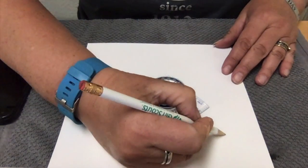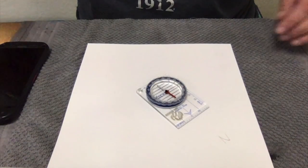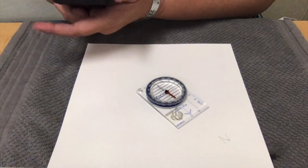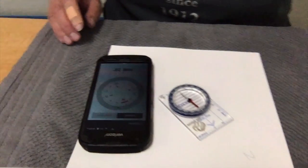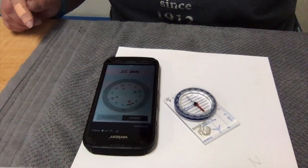So I'm going to put an N here for north. Okay. And I'm able to verify this because on my phone I have a compass. And it is also showing, it's pointing the same direction. So we know that that is north.